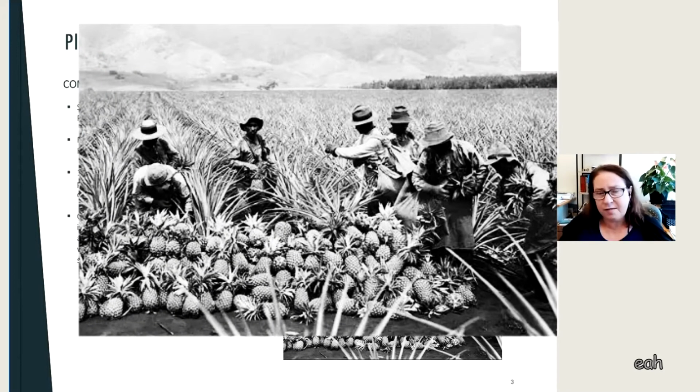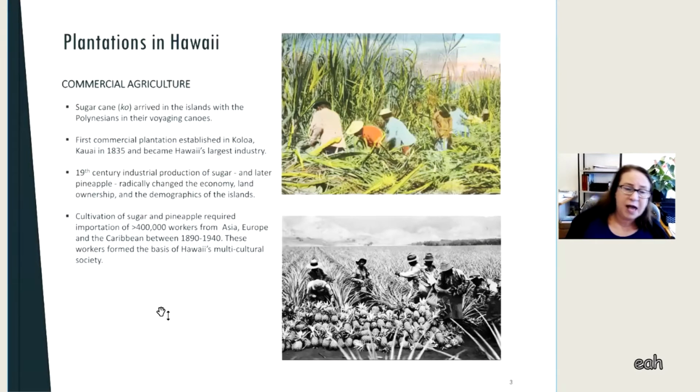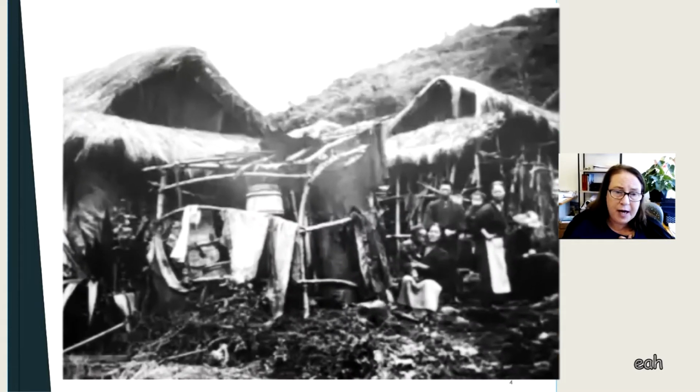The native labor force was insufficient for the expansion of the plantations, and between 1890 and about 1940, almost 500,000 people were imported to Hawaii from around the world, primarily Asia, but also from Europe and the Caribbean to work on the plantations. I'm sure people in this group probably have ancestors that were brought to the islands to work in sugar. Early plantation housing was the responsibility of the workers, and it was pretty haphazard and catch as catch can. Some of the housing that the early Japanese families in particular lived in was reminiscent of construction throughout the islands, the thatch and such.